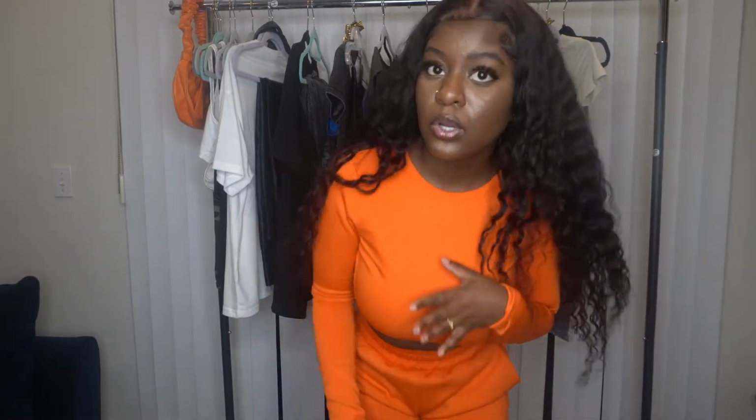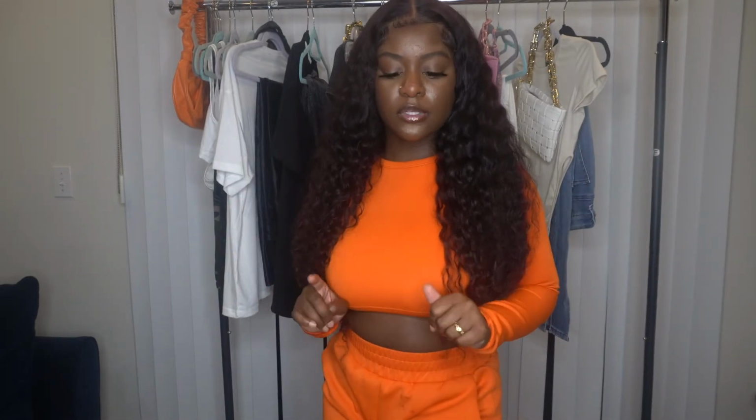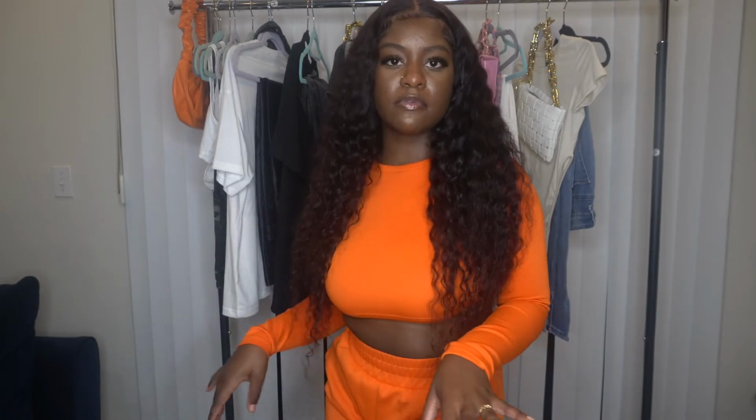Also, if you guys want the details on this hair and how I got this little reddish burgundy-ish color, I don't even know if y'all could tell that it's reddish burgundy-ish, but it definitely is. That video will be up soon as well, so stay tuned for that. I have hair videos, clothing videos, and all that good stuff coming up for y'all.